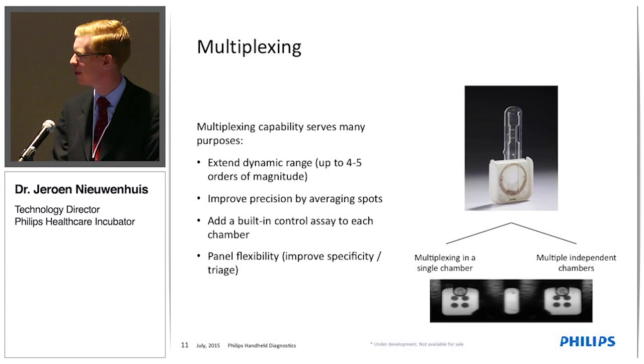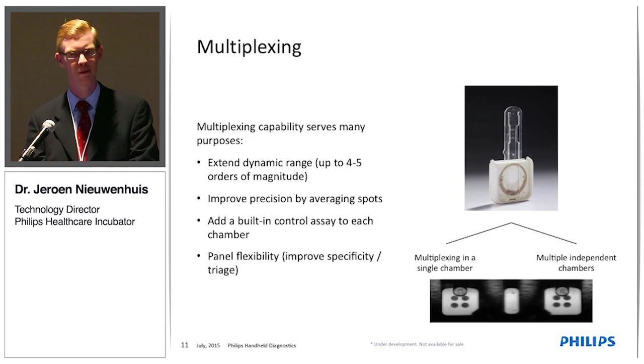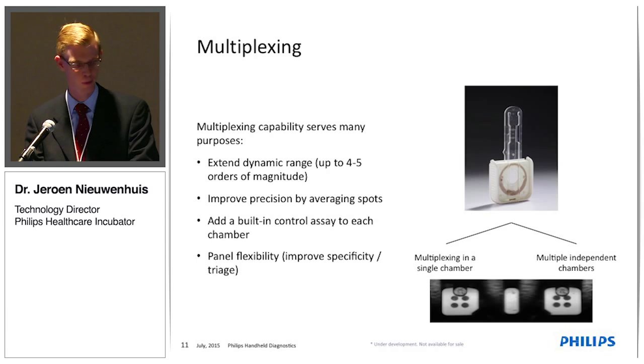For example, we use it to extend the dynamic range by printing one spot with a low concentration and one with a higher concentration of antibodies, and you get one spot that's very reactive, and one spot that is less sensitive. You get two different dose response curves, and if you stitch them together, you can get a very large dynamic range, up to 4 or 5 orders of magnitude.